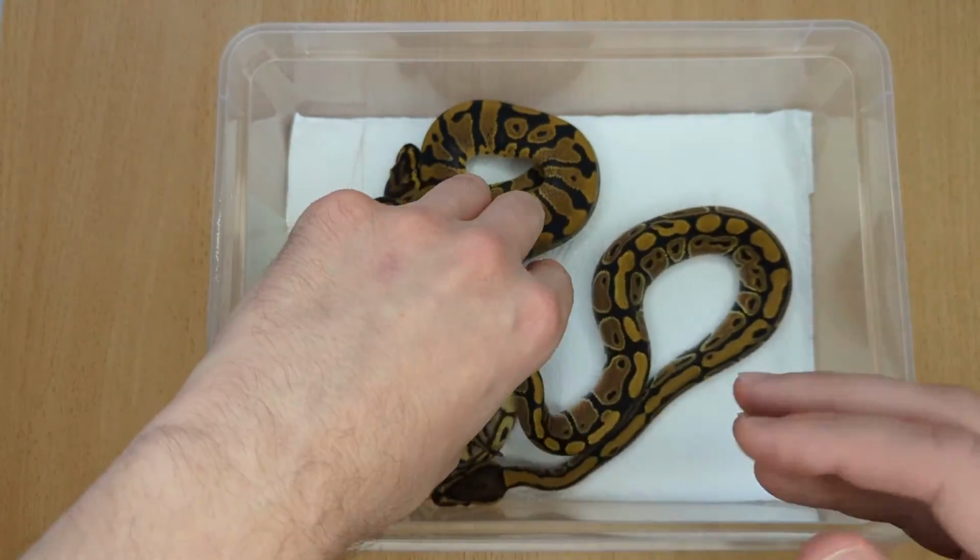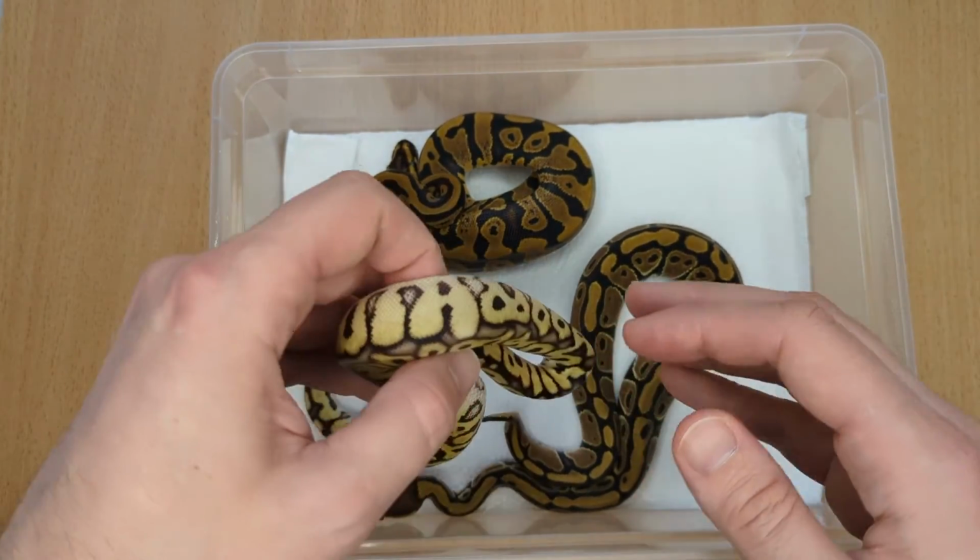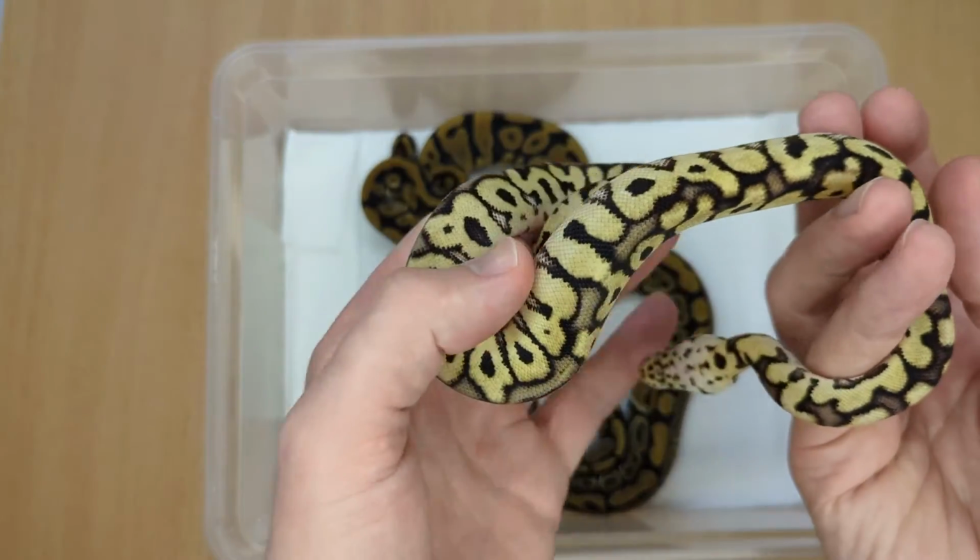Next, we've got the one that is definitely Spot's. Because as I said, clown to clown, it's recessive, it makes all clowns.